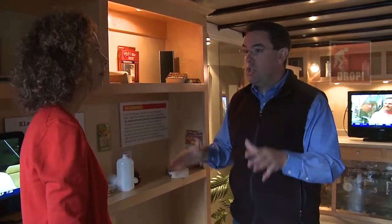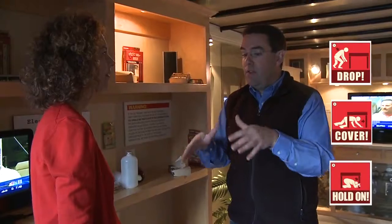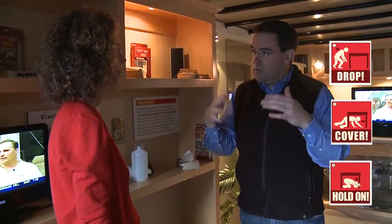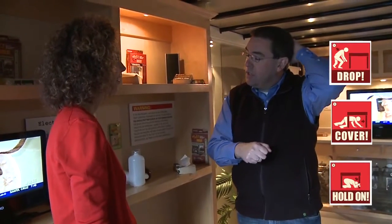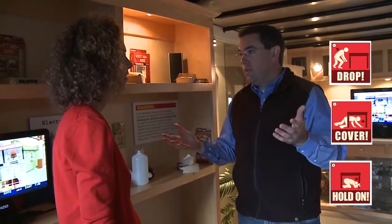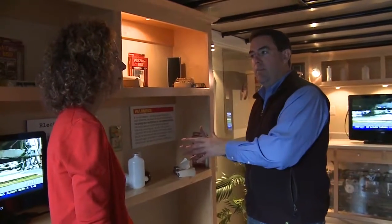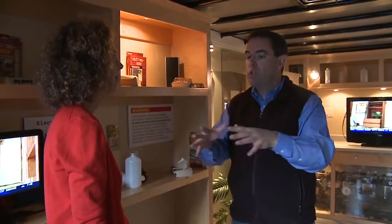So we tell people and we teach them, when the shaking starts, you drop, cover, and hold on. And if you can, get underneath something. In this case, we can't get under the couch, so it's just drop, cover your head, and hold on until the shaking stops. There's always a chance for aftershocks. You should be aware of that. And then after the shaking stops, that's when you take steps of deciding if you're going to evacuate or what you're going to do. Maybe shut off the gas because the gas main's now leaking.